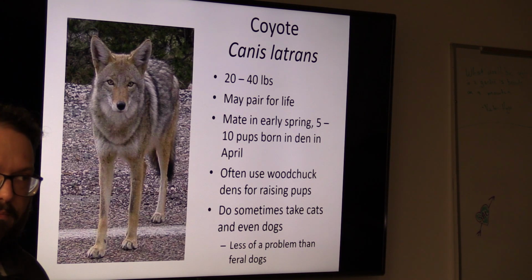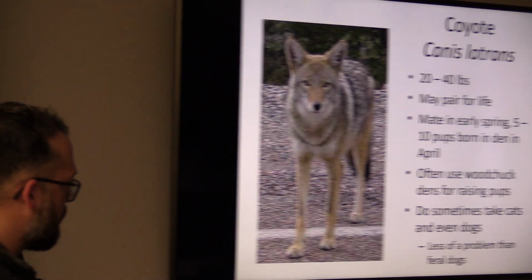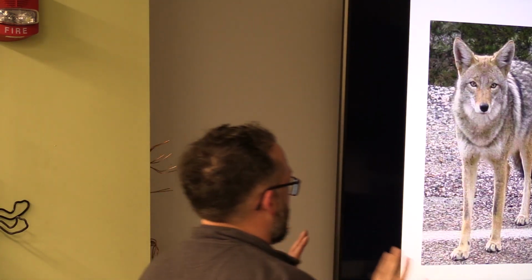But who gets the blame? Coyotes. A lot of people say that we have a coyote problem. We don't really. You don't have to worry about them too much. I always tell people, if I get surrounded by a pack of coyotes, I'm fine. That's happened before. If I get surrounded by a pack of feral dogs, I am running as fast as I can. Because feral dogs are used to people. Coyotes run away. Yeah, feral dogs, no.